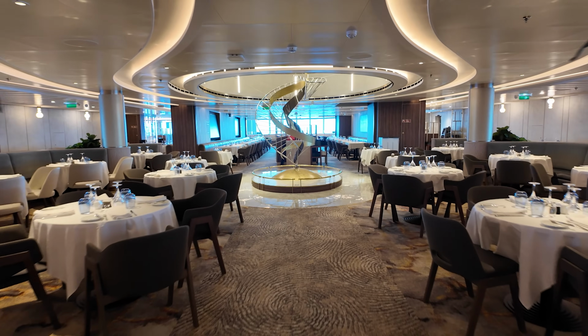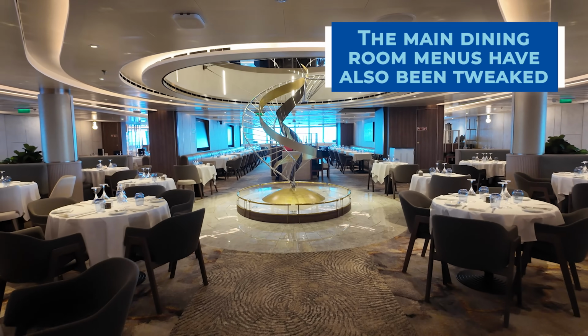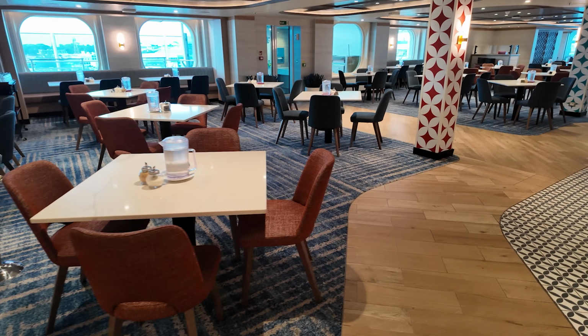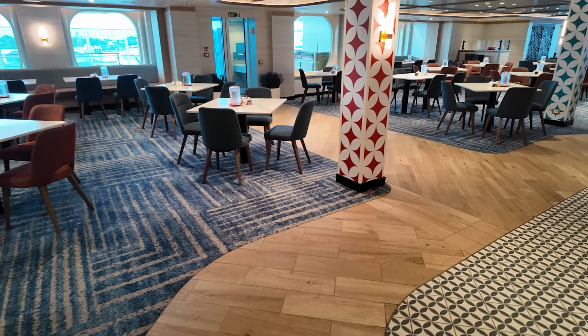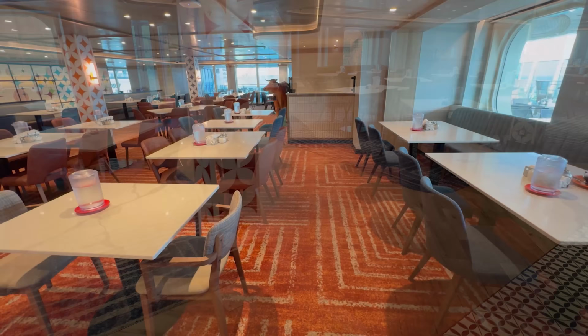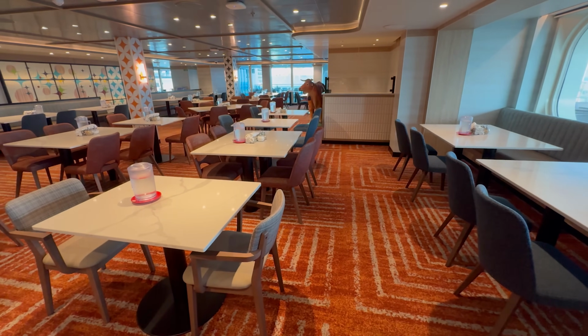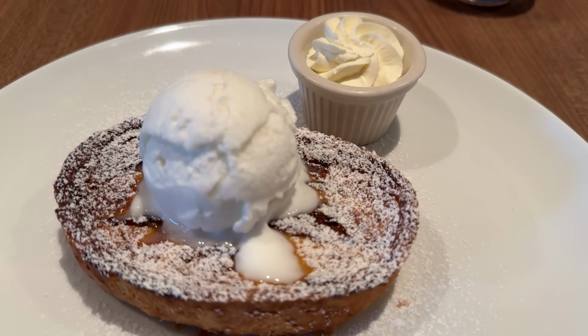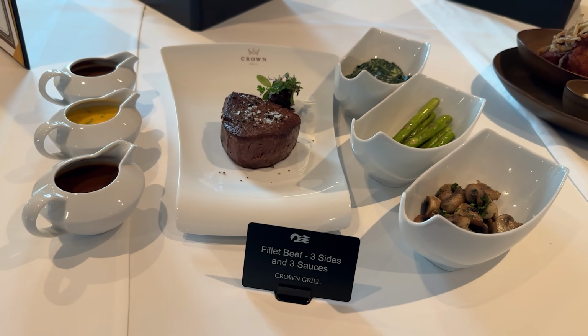Additionally, the main dining room menus have also changed to reflect the ship's new 7-night Caribbean itineraries. Likewise, the Americana Diner menu has also been slimmed down, but still boasts the same concept of all-day breakfast as well as Southern-style comfort food. But guests don't have to worry about other restaurants.